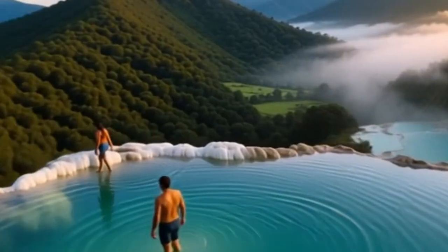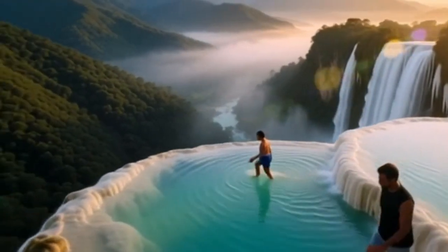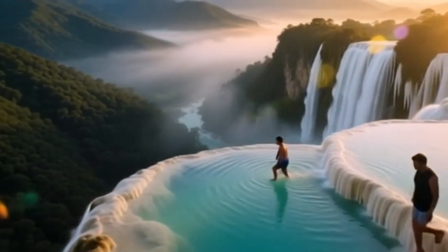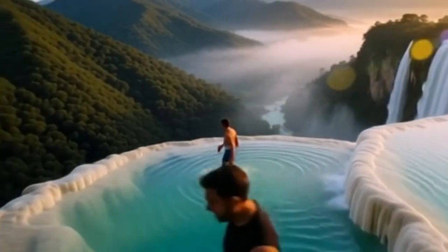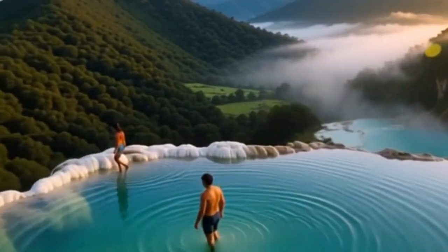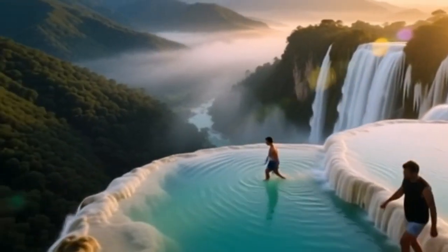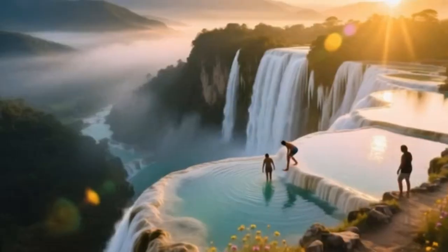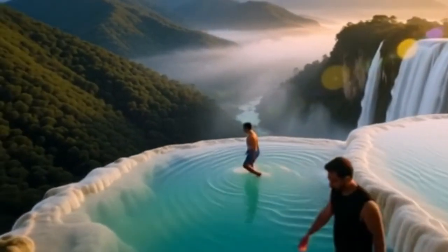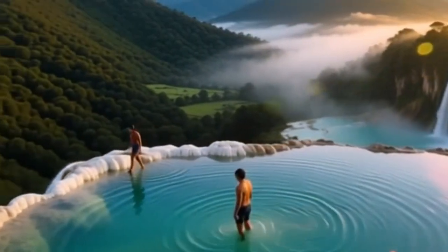Mineral-rich spring water has been seeping through these cliffs for thousands of years. Over time, the minerals crystallized, creating cascading stone formations that look like waterfalls frozen in motion. Imagine standing at the top and seeing these natural sculptures glistening in the sun, each layer telling the patient story of the earth. These calcified cliffs are a reminder of the beauty that patience and time can create.